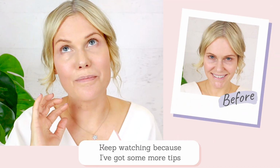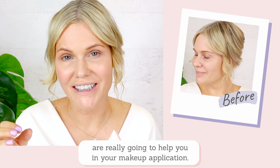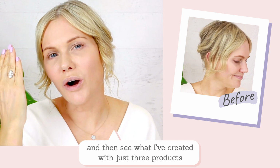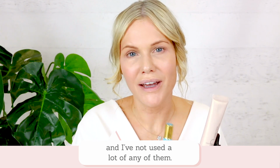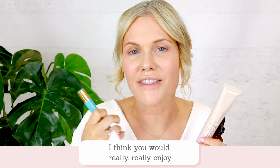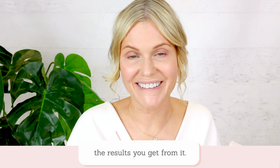Keep watching because I've got some more tips to share with you that I think are really going to help you in your makeup application. But if you can look at the before right now and then see what I've created with just 3 products, and I've not used a lot of any of them. And even if you were just to apply your concealer at home in key areas, I think you would really, really enjoy the results you get from it.